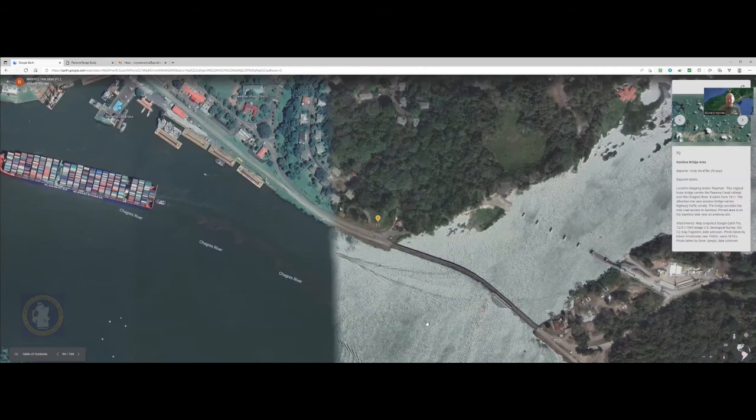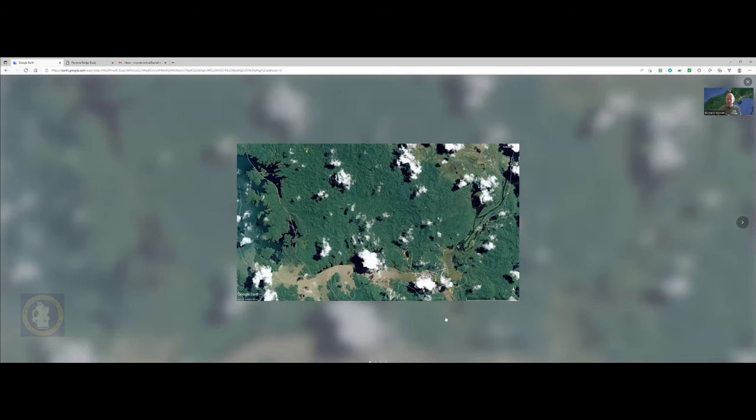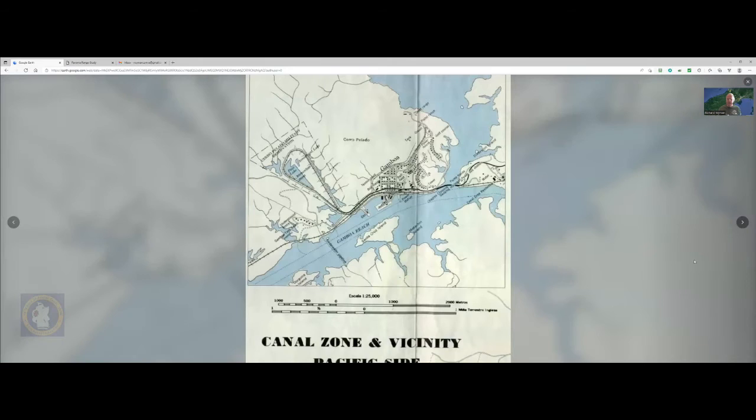Now, looking at the low resolution 1969 image, we're looking right here. And here you can see the Chagres River coming down. And this is the part that is used as part of canal navigation, and it runs out here to Gatun Lake. And again, on our CZ map fragment, the point I pinned is over here at this end of the bridge, and the area where they have it marked tower.